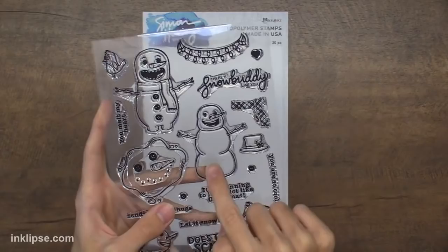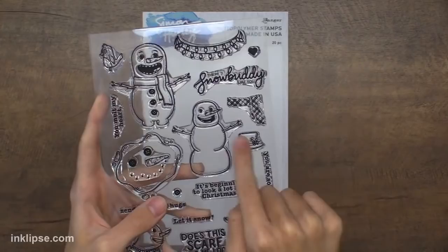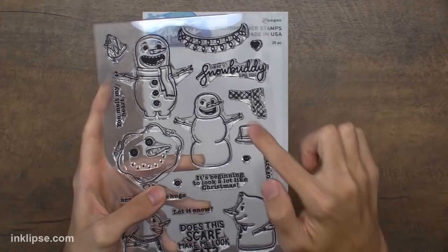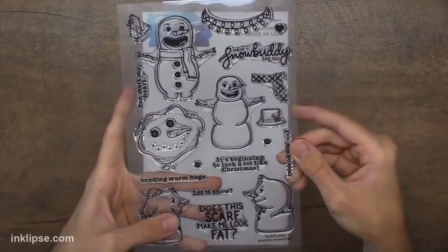This guy is so adorable because you can add his buttons on, you can add hats onto him. And also these lights string across his arms, which I think is just so cool. So you can stamp those across there and get a really cool kind of customized snowman. I wanted to keep them separate just in case we wanted to do something else with him too.